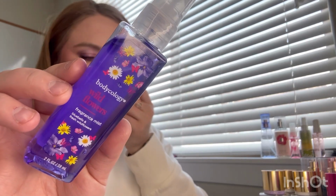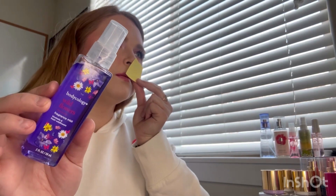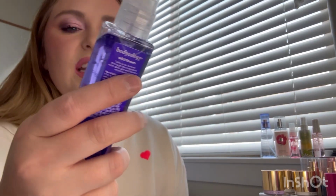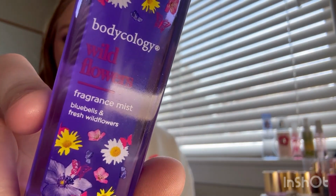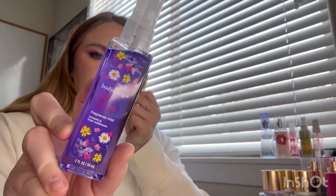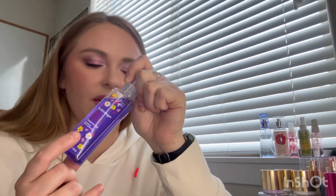But this one, okay, so first of all, the notes in it say bluebells and fresh wildflowers. And this is really, really pretty. Not only is it floral, but there's 100% fruity notes in here, even though it doesn't say it. There's definitely fruity notes in here.